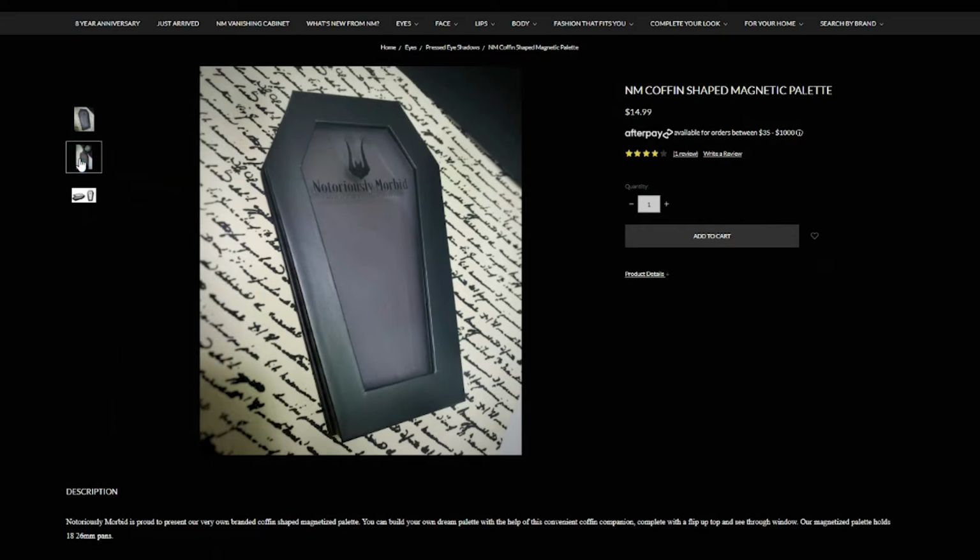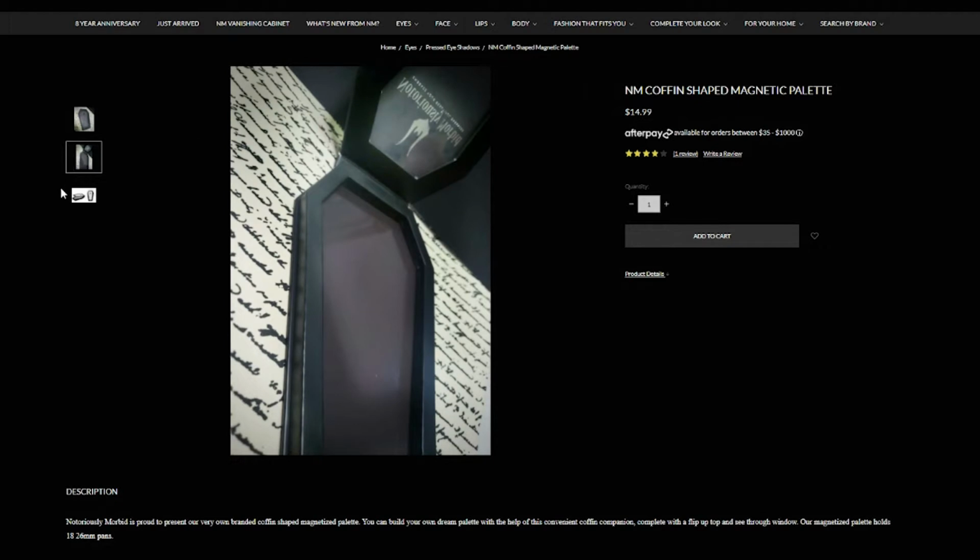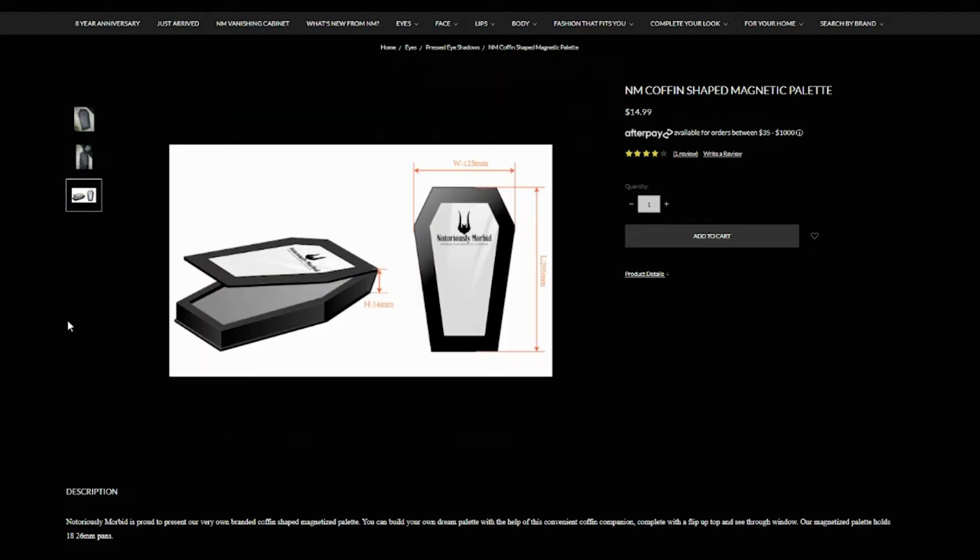I am really happy that Notoriously Morbid keeps that in mind when they are producing their products, that they don't overprice them solely for the fact that it's a fun shape. So I am personally super excited. Coffin-shaped palette, $14.99. It's really affordable. And then of course you need something to fill it with. So that's what I want to talk about right now.